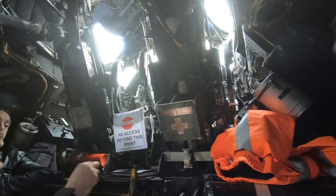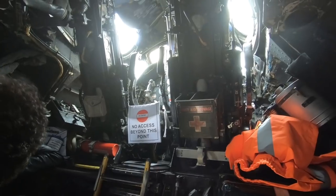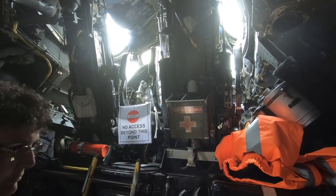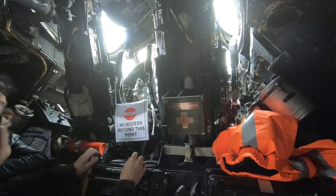And what would normally happen, the pilot and co-pilot, they would be given their pee tubes, but they have a connection at the bottom of the flight suit which they can use, which is a lot different today.